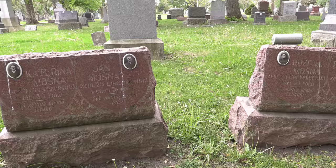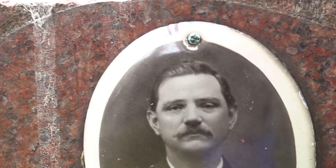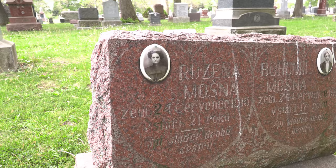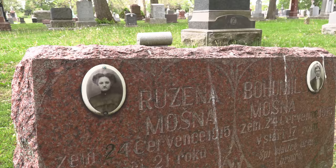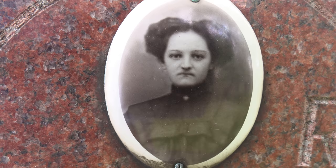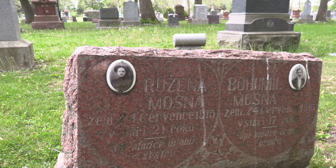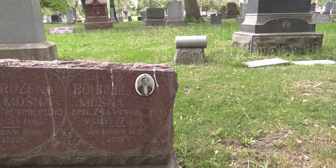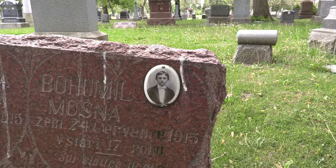Zian. And here, the brother, sister, Rosina. Many times they went by Rose. And the brother, I think she was 19 or 21. I'll have to look. Back here. Yes, she was 21 and she went by Rose. And her brother here was 17 years old. Looks like a younger picture of him, but he was 17.